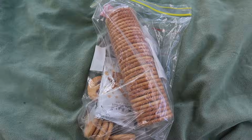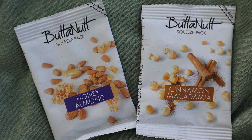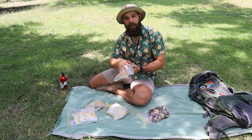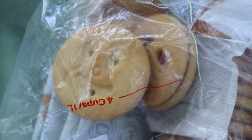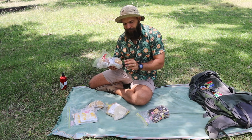Next up for lunches, we have salty cracks. I also bought some nut butter sachets. Those are going to be interesting. Then in here I also have a couple of tea bags, and then also a couple of Jolly Jammers, or any type of biscuit really at the end of the day that you want to have with your tea, maybe at the start. These are just the extra little treat.